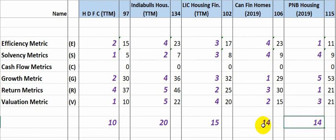PNB and Canfin have both got 14 points, and HDFC has got the lowest points, but it does not mean that HDFC is not worth or not a good company. It's just that in terms of valuation, it has got the least. Also in terms of solvency, it has got the least value, and growth wise also, it is not growing at a very high pace which other companies are growing at.